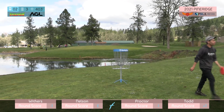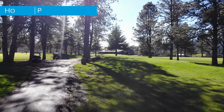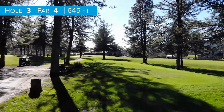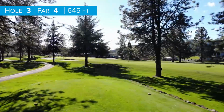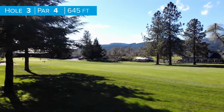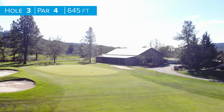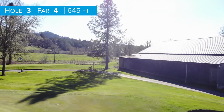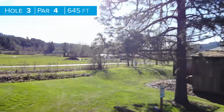And we are off to hole 3. Hole 3 is a 645-foot par 4. You got to hit this gap here off the tee. Little turnover shot. Hopefully get the flex back. And then the green is up here in the middle. You got to get over the green, around this. Is that a barn? It looks like a barn. Yep. Some kind of barn. Yeah. And the basket is up on this hill here.